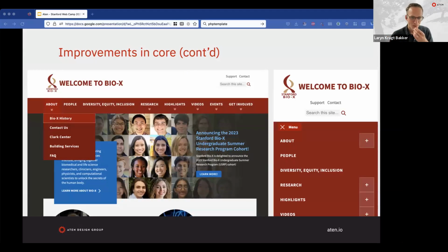So here's an example screenshot. You can see the menu is themed and looks very similar to what was on the Drupal 7 site. There are a few things that are added for accessibility purposes, some contrast changes and so on. And then the way it breaks down on mobile with the expanding buttons and so on.